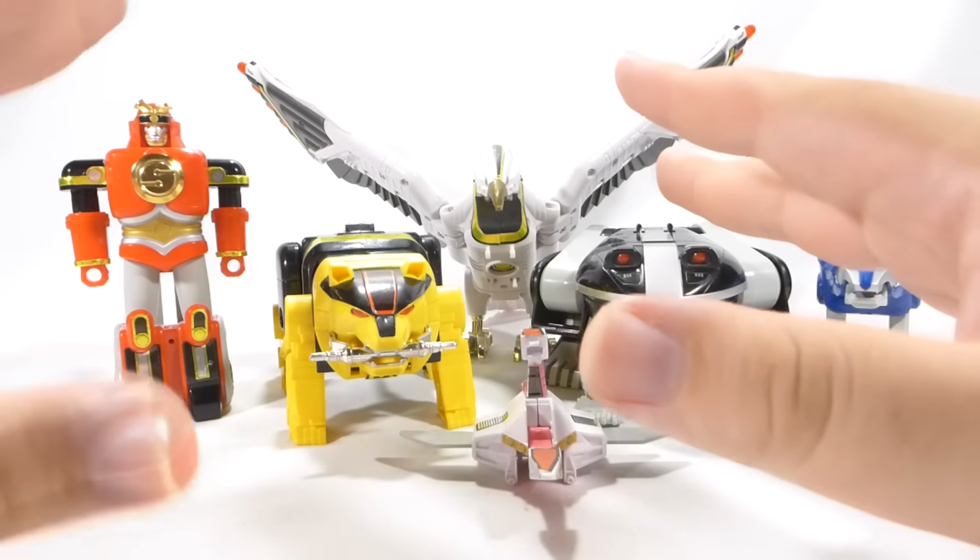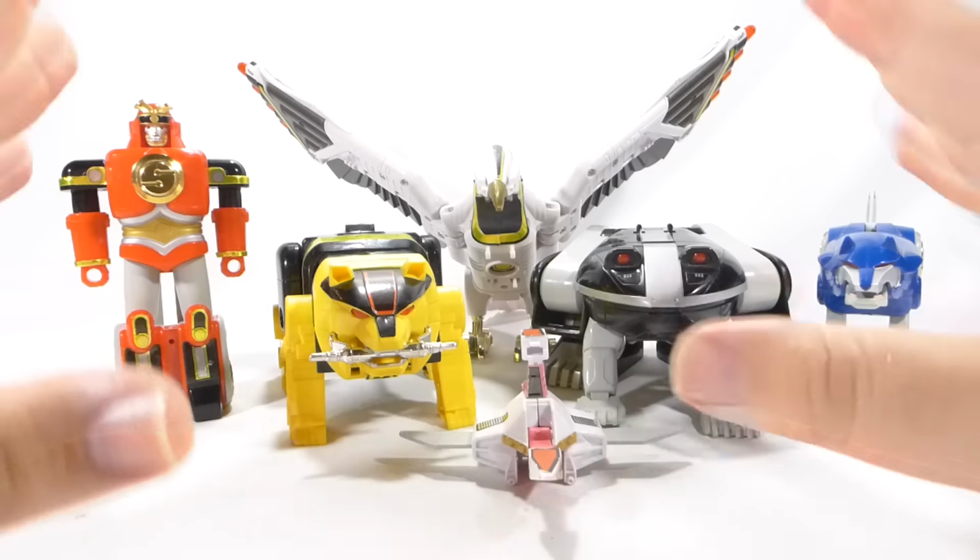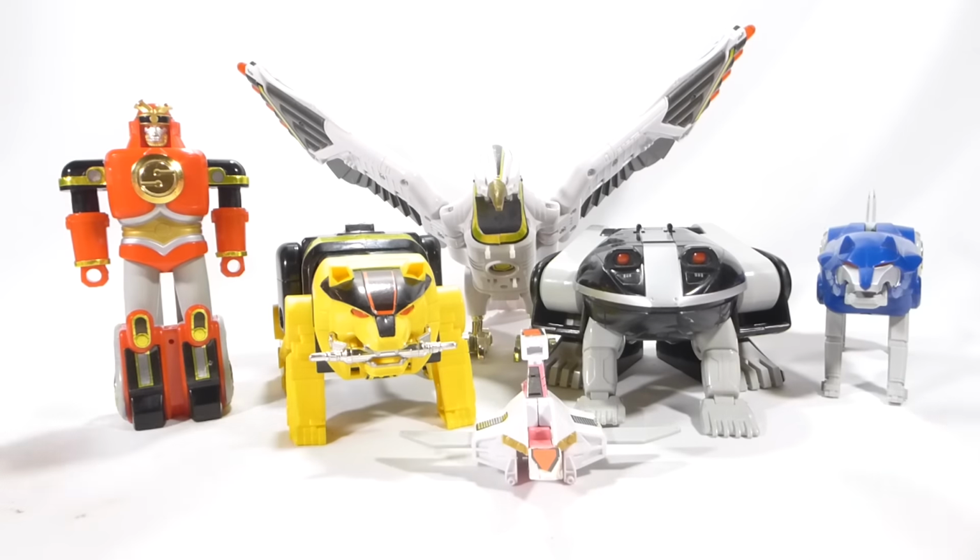So they're again presented in two different ways, but it is of course the same exact toy whether you bought the movie edition or the TV edition. The only difference again is the box and the way it's been presented to the audience from a story perspective.